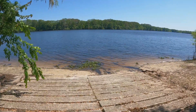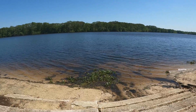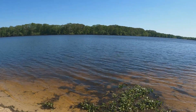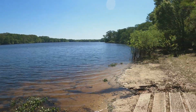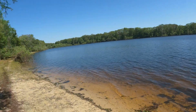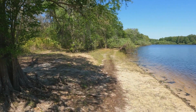And then right across from here is the other campground, Cypress Glen, which we've already done a review of. I'll put the link down below. They're both here, so you can get into either one of these campgrounds from the main entrance. And there's the hiking trail right there.